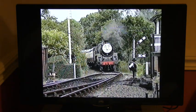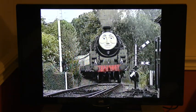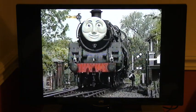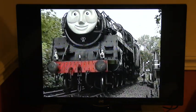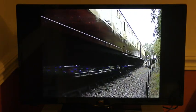They were thinking of extending the Colne Valley Railway to Halstead, but 25 years later, they still haven't extended. No idea why, but they really should have by now. They really should have extended their railway by now.